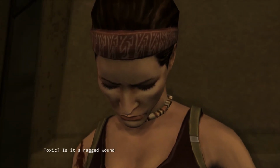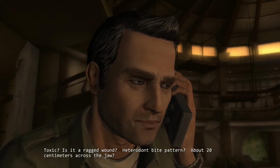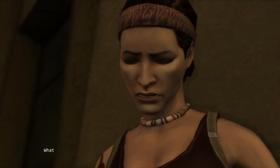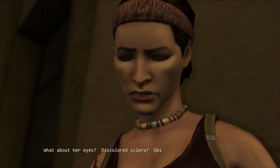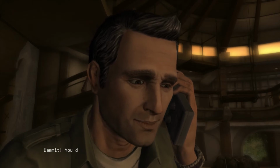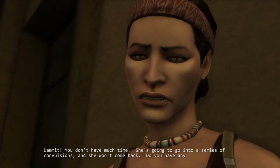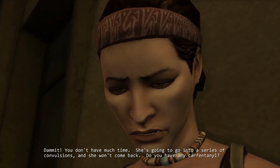Toxic? And is it a ragged wound? Heterodont bite pattern, about 20 centimeters across the jaw? That sounds about right. What about her eyes? Discolored sclera, opsoclonus? Yes, exactly. That's exactly what I'm saying. Damn it. You don't have much time. She's gonna go into a series of convulsions and she won't come back. Do you have any carfentanil?